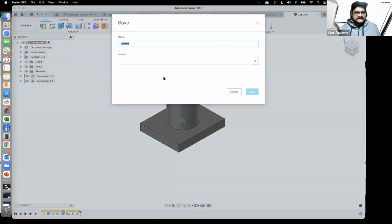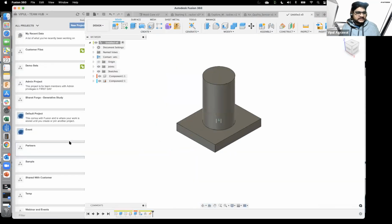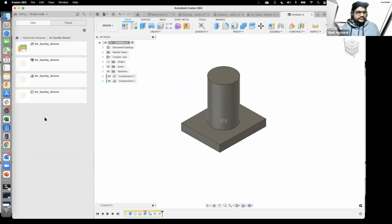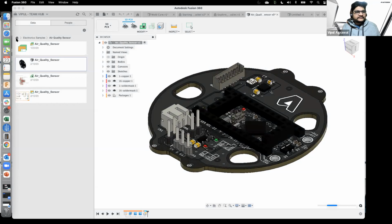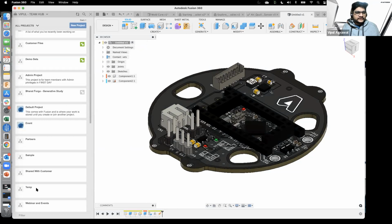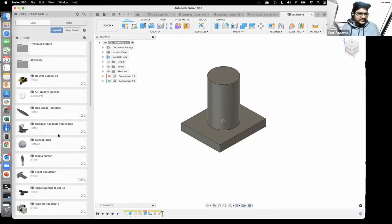So let's say if I want to bring this in, just give me a second. What I can do is I can go ahead and bring this electronic sample. Okay, I need to save this as well. Once this is saved inside my data panel, I can quickly come back, and this is my air quality sensor. Just give it a few seconds and I can insert it into my current design.